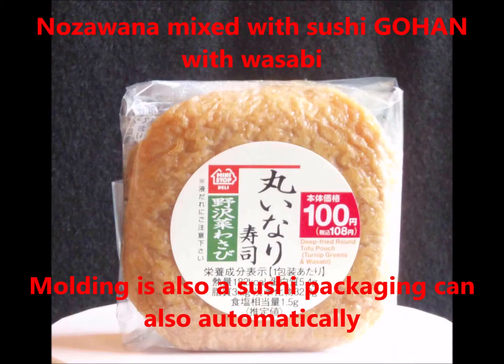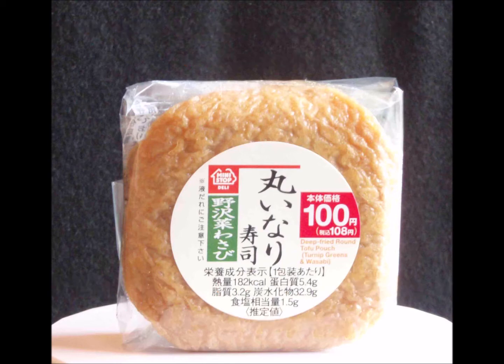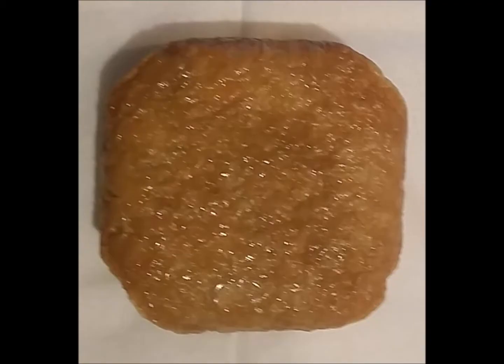Nozawana mixed with sushi gohan with wasabi. Molding is also possible, and the sushi packaging can also be done automatically.